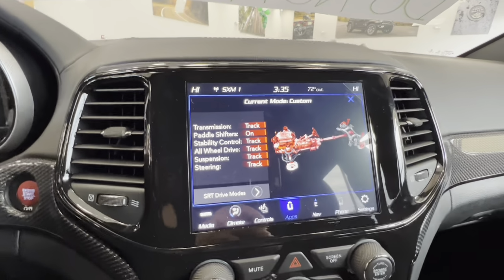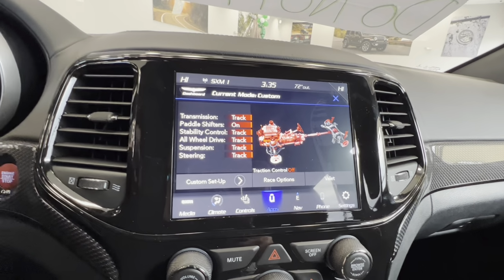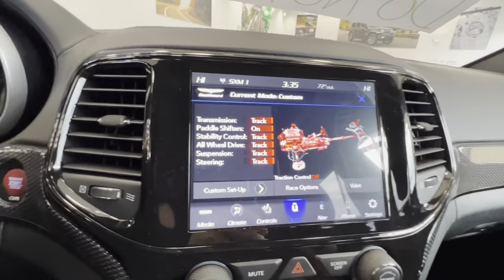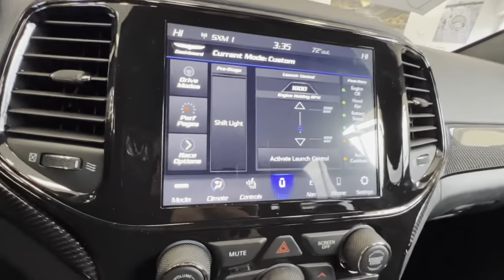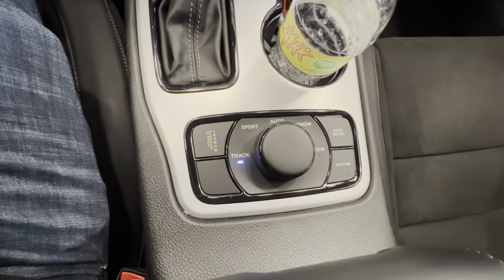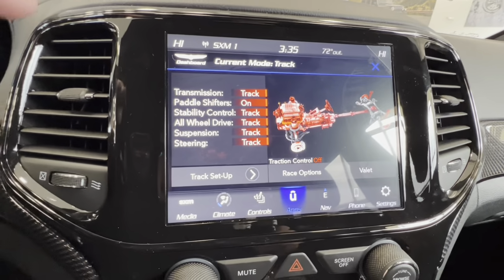Oh, wow. Someone went all out with custom mode and put everything in track. Pretty cool. That was a smart dude, whoever did that. You get your drive modes here. We're going to go over that in a moment, but let's first go over what we affectionately know as your dial here. So you can do all your controls from the dial, or you can do it from the touchscreen. So this is the track mode setting.